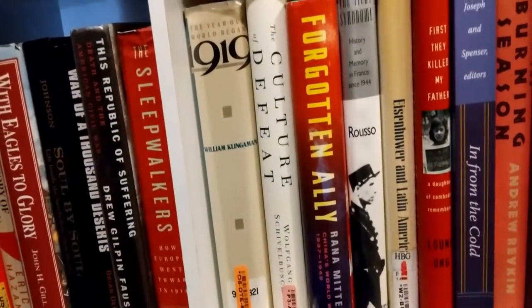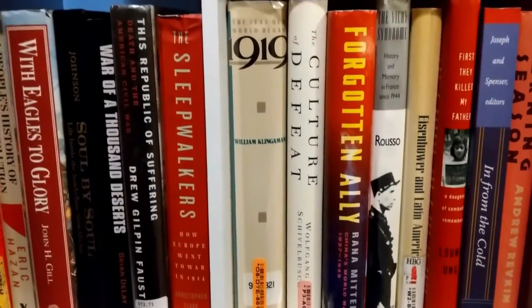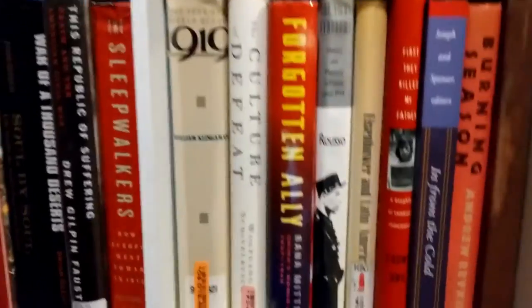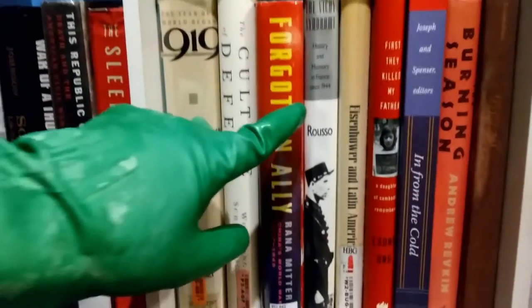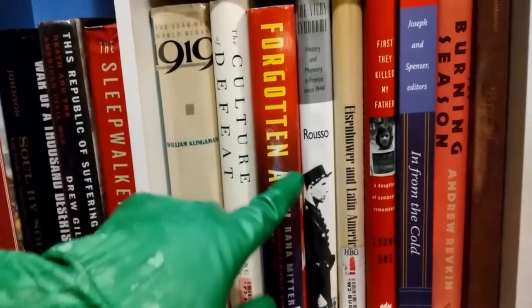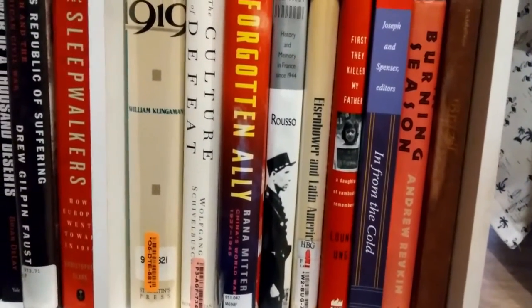This is kind of another look at a concept in history. So this studies three societies that were defeated in war and how they reacted. It's the American South, France after the Franco-Prussian War, and then Germany after World War One. Forgotten Ally, which is World War II through the eyes of China. The Vichy Syndrome, History and Memory in France since 1944 by Rousso, which talks about the conflicted legacy of how the French see themselves and their role in World War II, and the controversies around that.